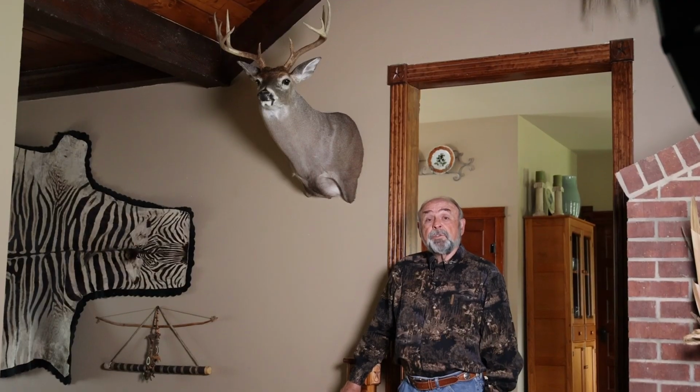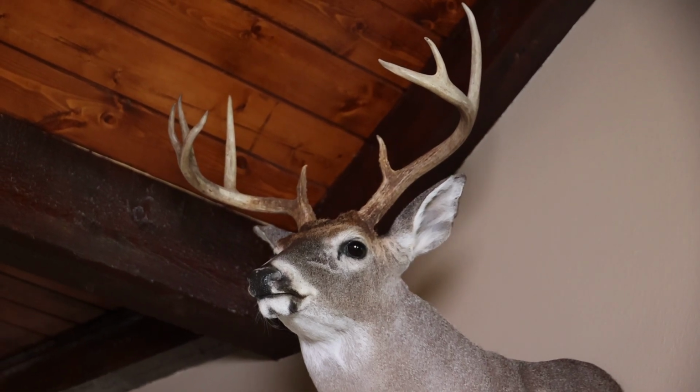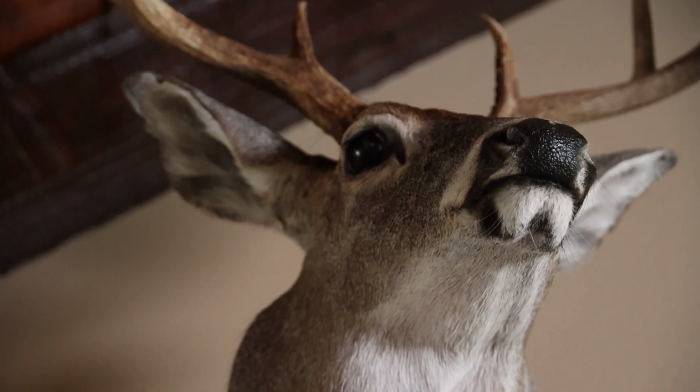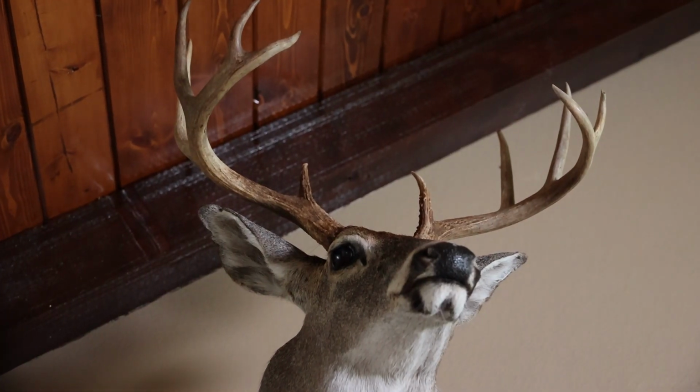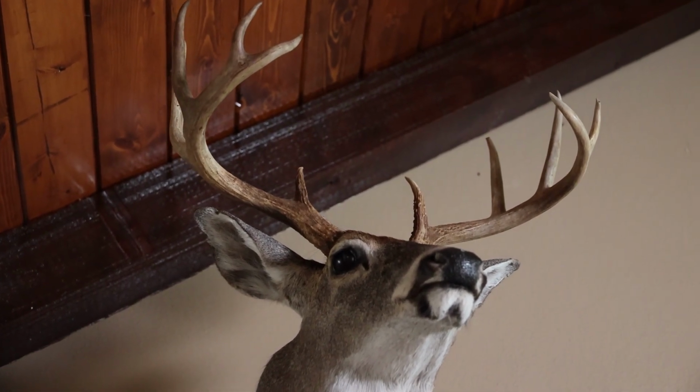My latest Texas trophy whitetail, a beautiful 10-point buck, was taken in 2022 here in North Texas. He was probably the largest body whitetail I've killed in Texas. I would say he probably topped the scales at right at 200 pounds.